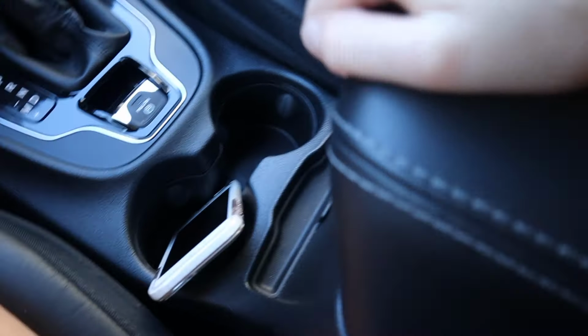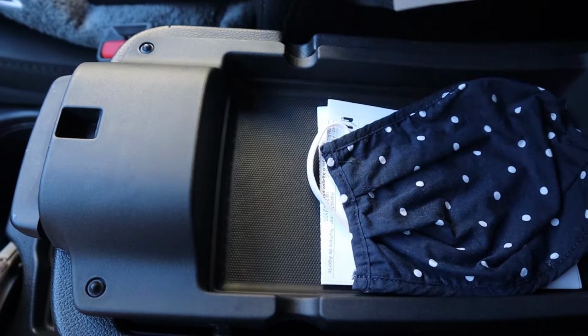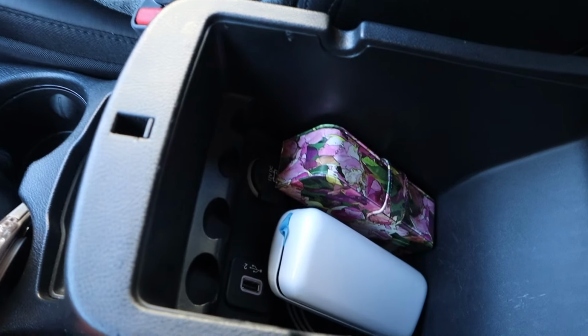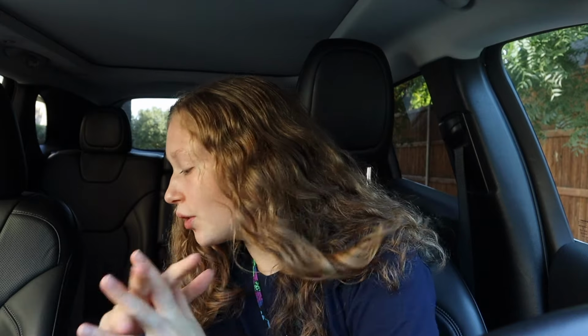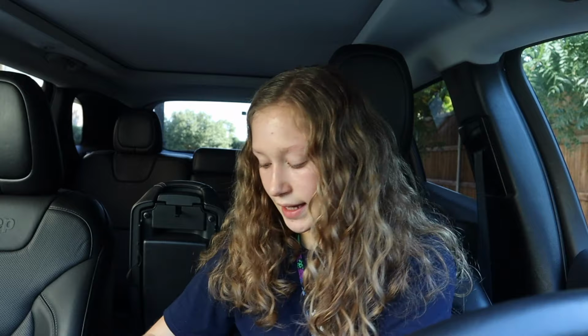I just threw my phone in here. On the top part, I just have a receipt because I went to the store, and two masks. And then down here, I have my normal glasses and sunglasses. I'm going to switch those out. So, first thing I'm going to do is organize down here. I'm gonna take these sunglasses out of there because I don't want those ones in my car. I do have a charger cord down there, but I'm gonna take that out for now.